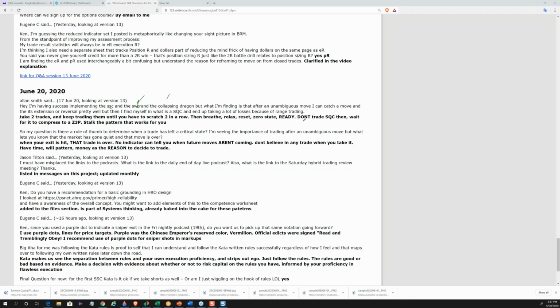Don't trade the SQC. Wait for it to compress to the Z3 pinch, where now the Z3 lines have pinched inside that little frog box. Now the breakout is tradable, and the whole cycle starts all over again. Or just wait to see the unambiguous move and then trade the SSC or the SWC. Stop staying with it.